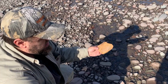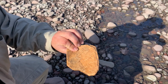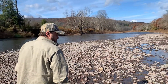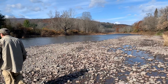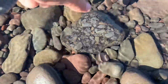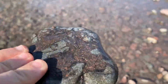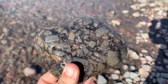I think that's a toilet pipe. Ew. That's probably what that is. Oh, that's a weird thing. What is that? That's a conglomerate. What the heck? It's a weird stone.